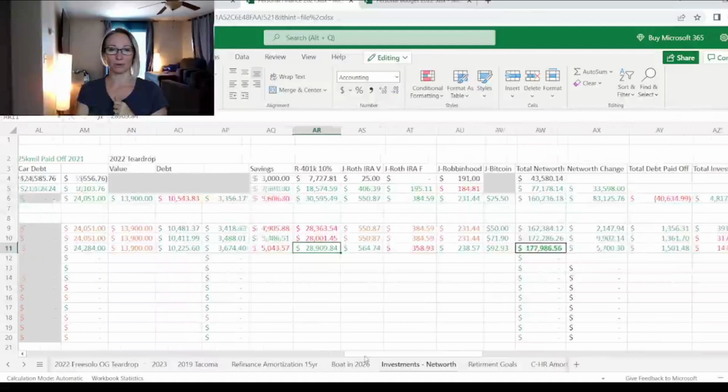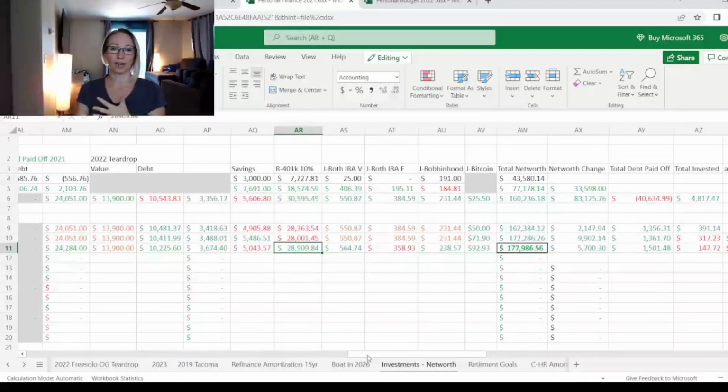The next category we have is our retirement savings, our retirement investments. So my husband's 401k, this is with his old employer, so that's up to $28,909. We had 2 negative months and now it's back up, but we're still not back up to the 30,000 we had at the end of last year. So this 401k is going to sit tight where it's at. My husband is with a new employer.